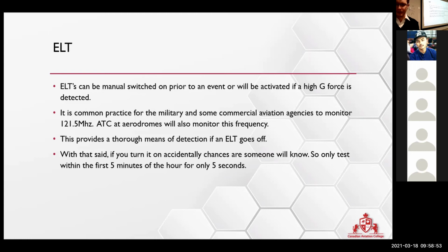You can do it in the first 5 minutes of every hour, for only 5 seconds. So you can do it up until 10:05, for 5 seconds. You can do it until 11:05. How do you test it? You just listen to it, basically. Turn it on, make sure it transmits by listening to the frequency, and turn it back off. But if you switch it on for over 5 seconds, they're going to send someone to find that plane.